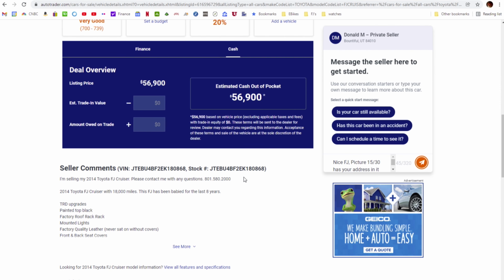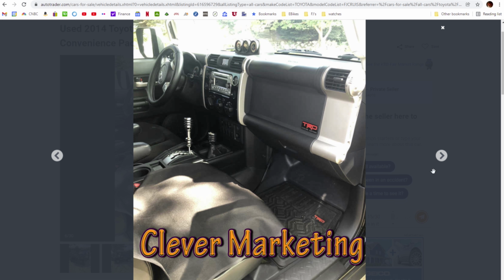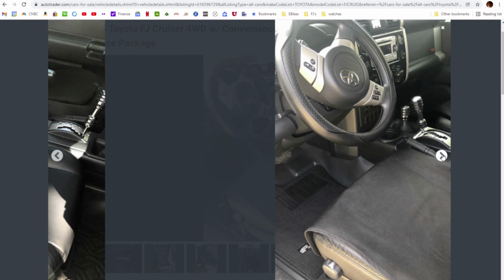The vehicle's very clean. Obviously, if you've got an 8-year-old, 9-year-old vehicle with only 18,000 miles, you don't drive it much. All you do is detail it and put stuff on it that you don't need. TRD upgrades. It's not a TRD FJ, because I noticed right here on the side, he's got one of those AliExpress TRD badges, and on the inside he's got a TRD special edition badge. He's got TRD floor plates, but it is not a TRD. That's an upgrade is what he's calling it.